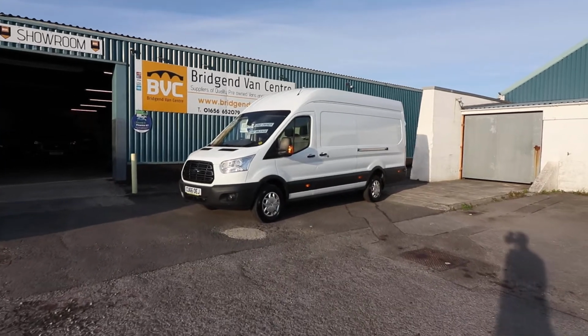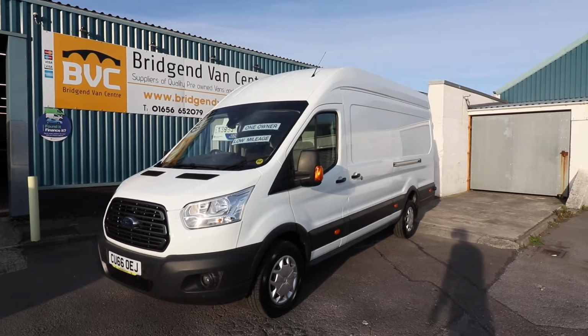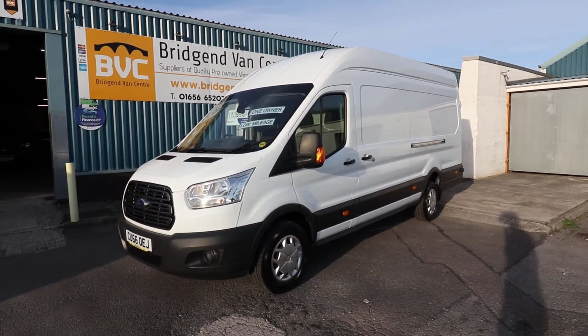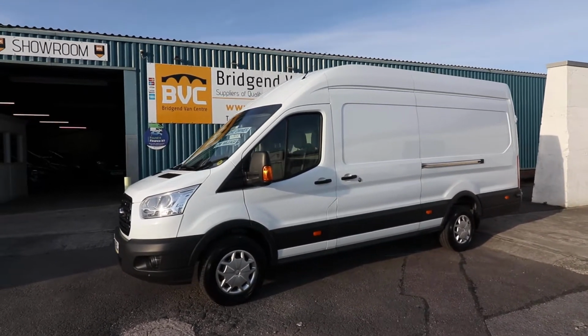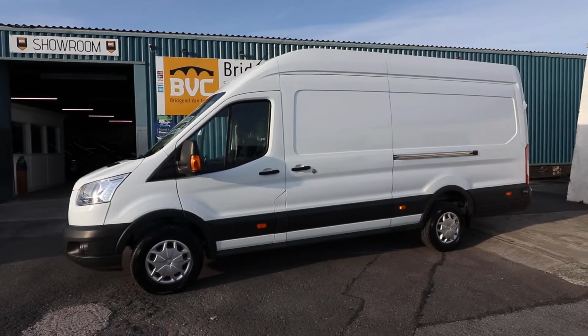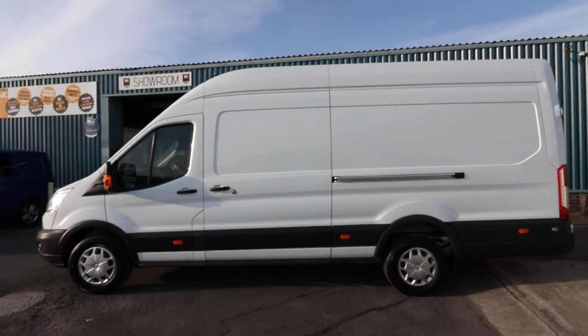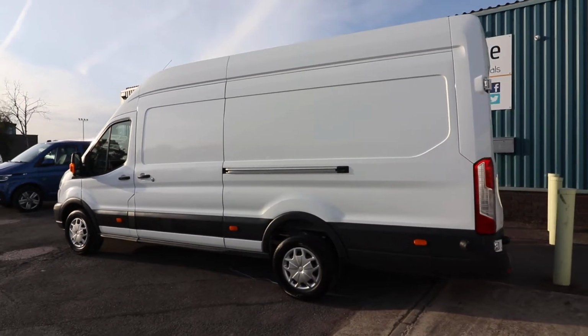Here we have for sale our 2016, on a 66 plate, Ford Transit L4H3. These are also known as the Ford Transit Jumbo. This is the 2.2 TDCi 155 brake horsepower model, and it is in the Trend spec. This van has just come into stock, so what we're going to do now is have a little walk around, have a look at the condition and also the spec that is on this particular vehicle.